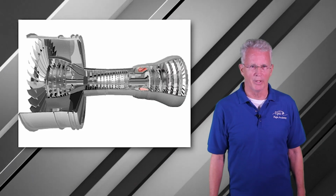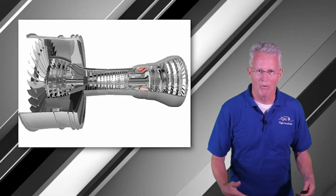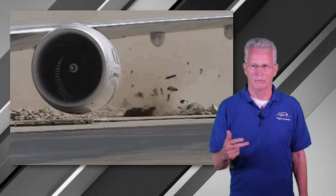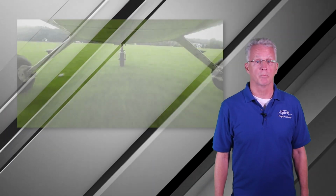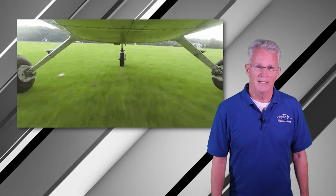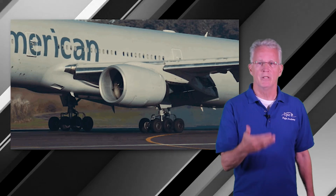The power plant is the source for all of the power for the aircraft, the thrust, as well as electrical power, hydraulic, and pneumatic power. This is all produced by the power plant. The landing gear provides support for the aircraft on the ground. Landing gear on large aircraft and some small aircraft can be retracted into the fuselage or wings to streamline the aircraft in flight.